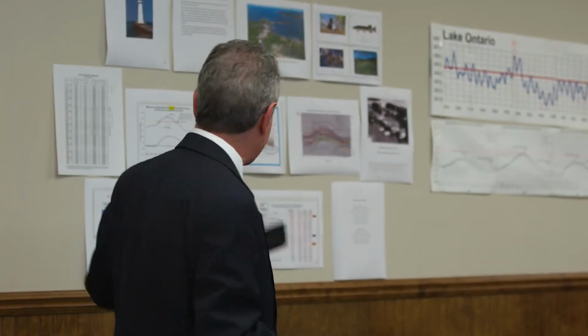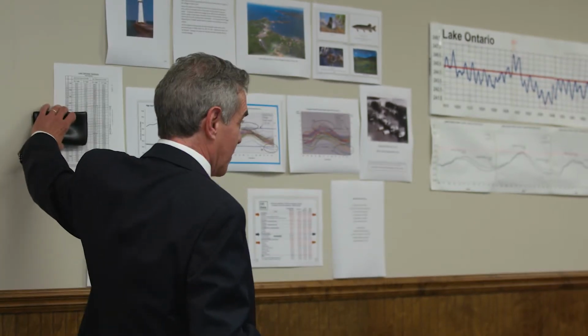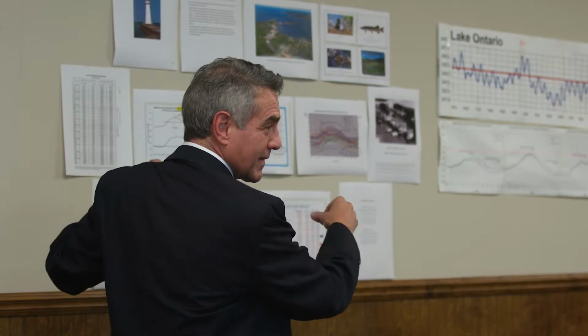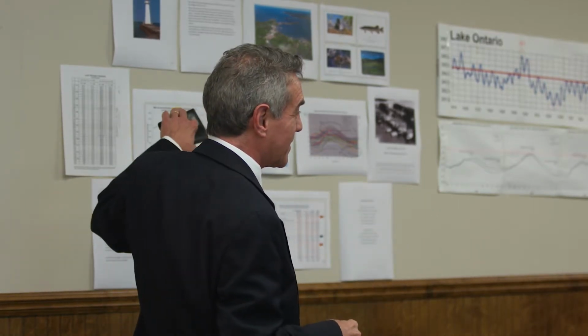Some molds don't have pigment. And a good mold mitigator, when doing an inspection of a house, will take a flashlight and shine it across a wall, and you might see a shadow. You can't see the mold because it doesn't have any pigment, but the shadow indicates something's there.